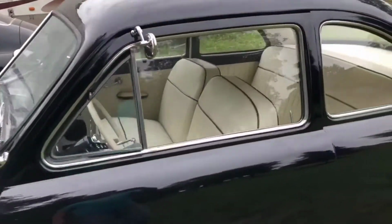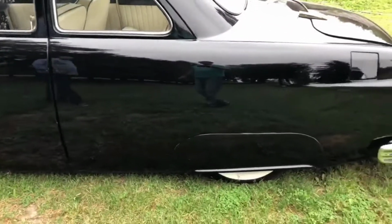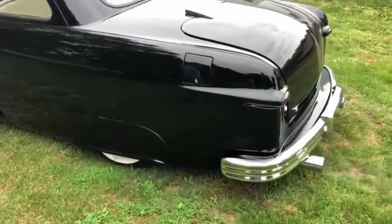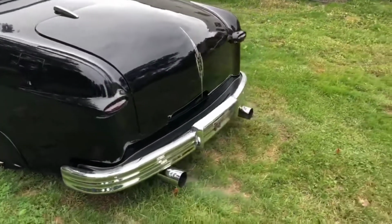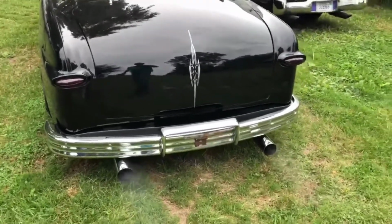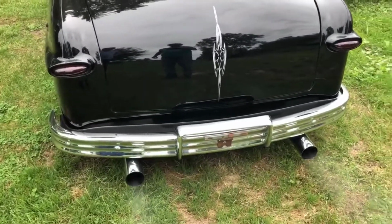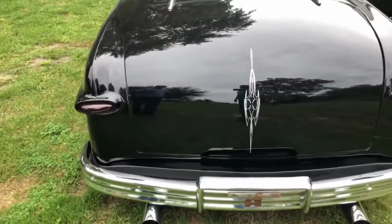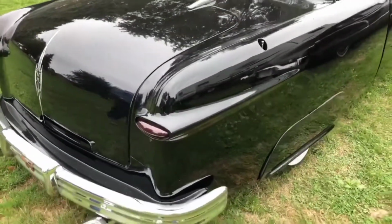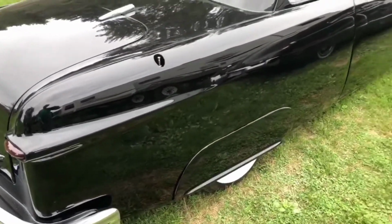Okay. As you can see, the door handle is shaved, the solenoid operated. And it's lowered? Oh, it's lowered, but it still has a very good ride. It's not bouncy and all that. Okay. What is that, 3-inch exhaust? No, it's just 3-inch pipes. Okay. But as you can see, the tail lights are bridged in. The power antenna.